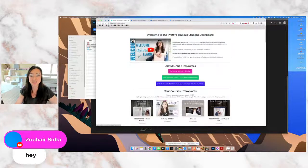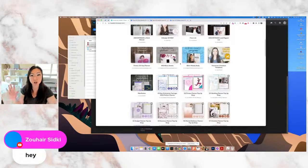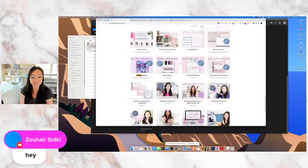You will get this Thrivecart dashboard. And in here, it puts all of your courses and your templates together. So this is a dummy account I created that I gave access to a bunch of stuff. So if we're looking for weekly, which is what we're doing today, I usually just do Control F on the site and I put in the word weekly. And you can see I have a lot of weekly templates in here.